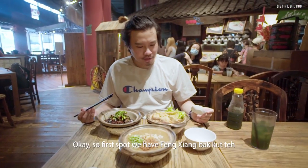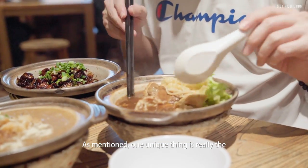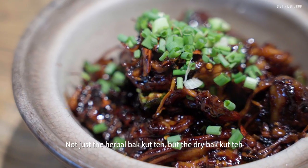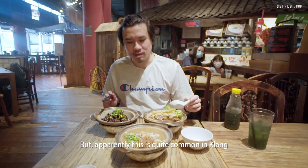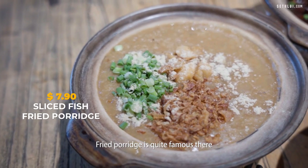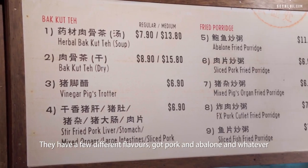Okay, so this first spot, we have Feng Xiang Bak Kut Teh. As mentioned, one unique thing is really not just the herbal Bak Kut Teh, but the dry Bak Kut Teh. Singapore version does not have a dry Bak Kut Teh, but apparently this is quite common in Klang. According to the owner, fried porridge is quite famous there. They have a few different flavors, like pork and abalone and whatever.